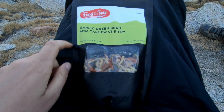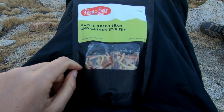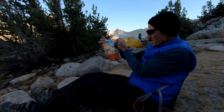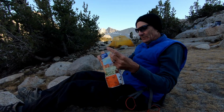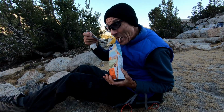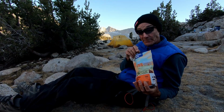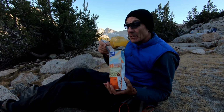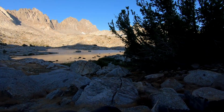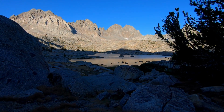All right, dinner for me tonight is garlic, green bean, and cashew stir fry. And let's check in with Dad. Backpacker's Pantry, fettuccine alfredo with chicken. Let us know how it tastes. It tastes like lettuce. It's hot and it's tasty. And it's cooked adequately. It's soft. Good. Excellent. We're going to enjoy our dinner, looking out at our view over Dusy Lake. This will feed a family of 5.